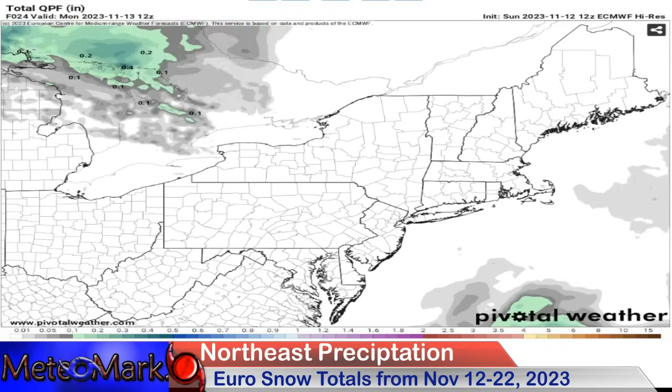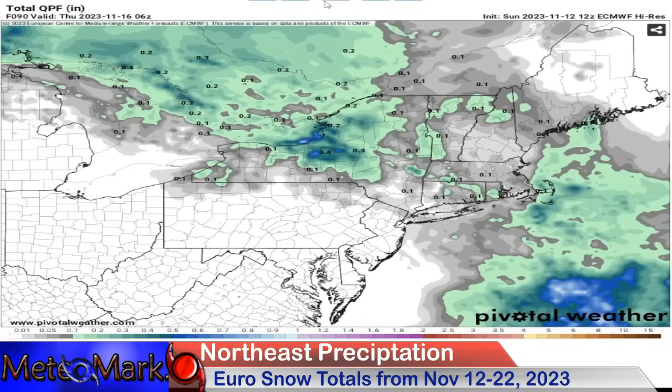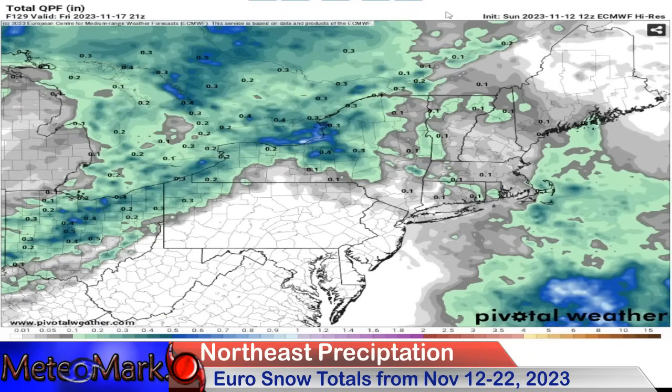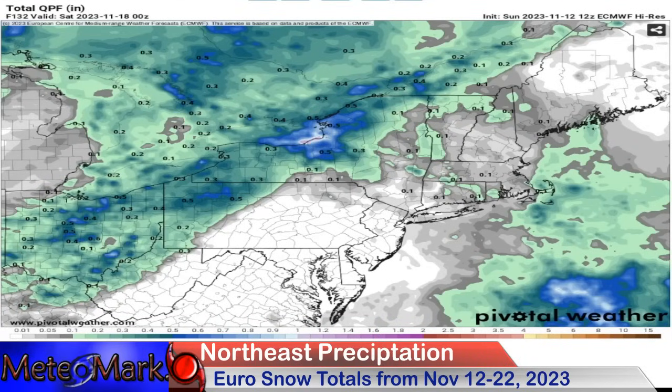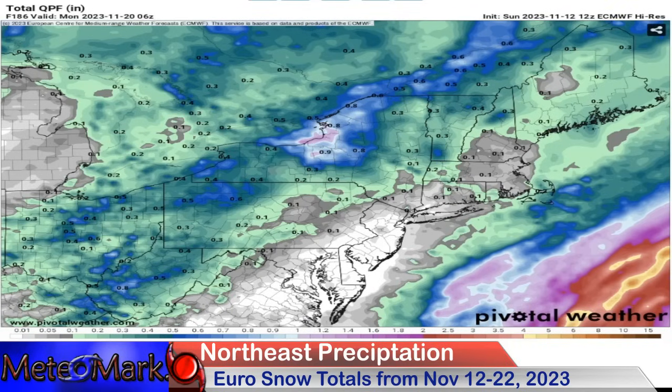So from the Ohio Valley into the Northeast, it's a really quiet week. Later Monday night, Tuesday, you do get some showers and even some wet snowflakes mixed in across upstate New York, parts of New England, but that's not going to be much. Friday, we get a next system move in with rain showers across parts of the Ohio Valley into the Northeast, maybe a quarter to a third of an inch likely. And then we see some enhancement southeast of Lake Ontario behind that system.